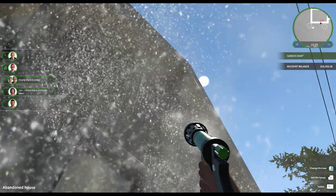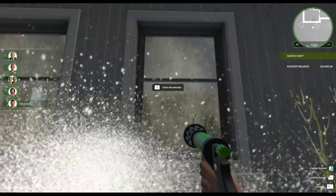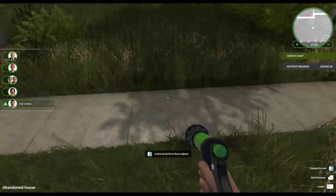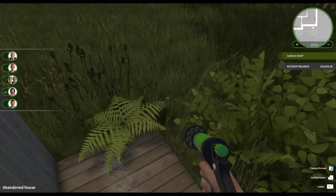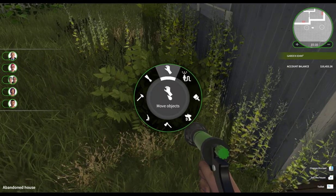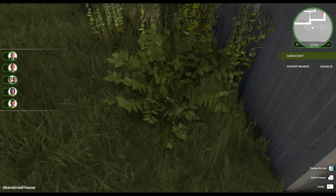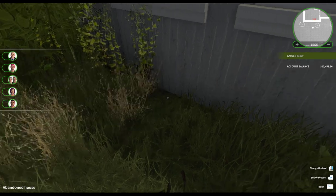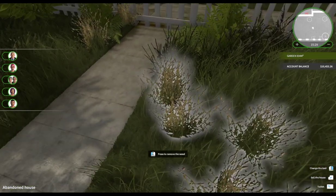Very good. Yep, get them all cleaned up. All cleaned up. Nice clean outside. Very good. Clean off the porch. Make sure the porch is nice and clean. Very good. And then we could pick up a few of these bushes here or weeds. At least get the weeds out, if nothing else. Let's go ahead and do that. Get the weeds out.